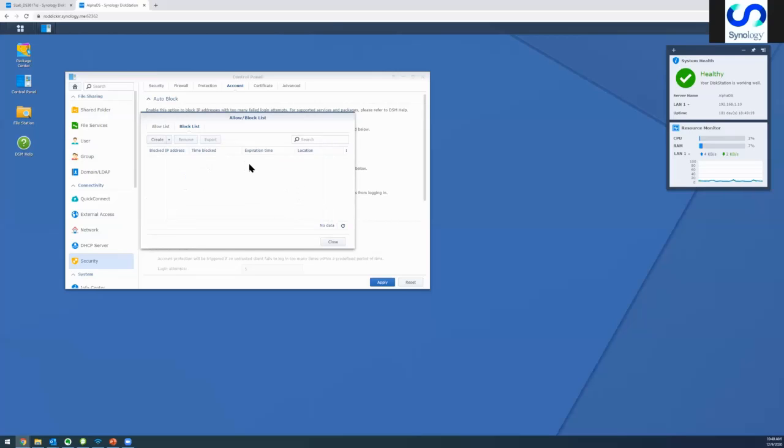And again, if somebody is going to be continually pinging the NAS and they do get blocked, they'll immediately be added to this list. You can also create an allow list as well if there are certain IP addresses in your environment that you fully trust and you don't want them to have to deal with being blocked. You can do that here.